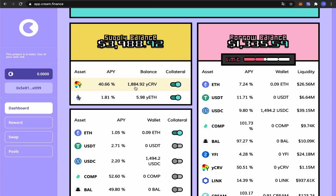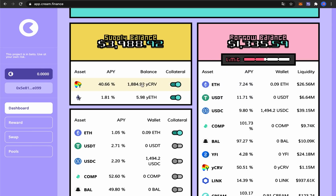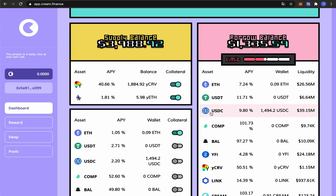So it's a pool of stablecoins, and you get a nice APY here if you supply it, as well as a nice supply of cream if you just supply this token here. That's pretty cool. And when you take out the loan, I suggest you take it out in USDC. You have to pay 10%, but you get nice cream back. Then you take out the USDC and buy more ycrv tokens. So that's very cool. You can lever up your stablecoin portfolio.